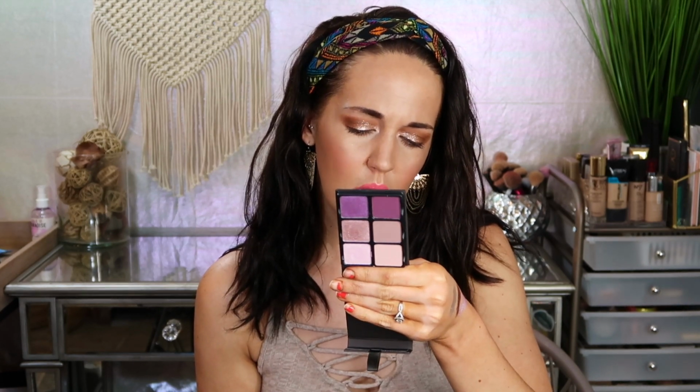Okay, next up from Viseart. I have not been a fan of the Viseart formulas in the past, but I haven't tried the 6-pan palettes like this. Now I got this in my Beautylish Lucky Bag this year. This is the Theory 4, the Amethyst palette. I think that's a 4. I'm not very good at reading Roman numerals. But this is the purple one. Looks like this. I haven't tried it. I've only swatched it, so I don't even really have an opinion on this. But if I've had it in my collection for over 6 months and I haven't reached for it, I mean, we'll see.